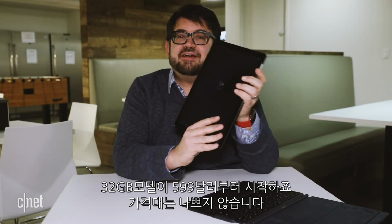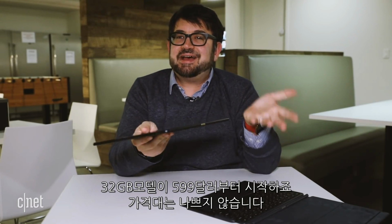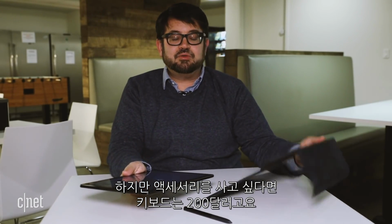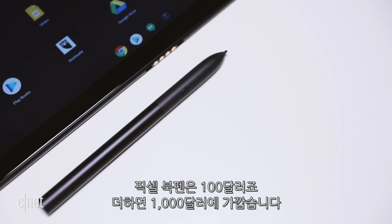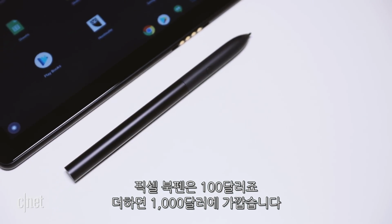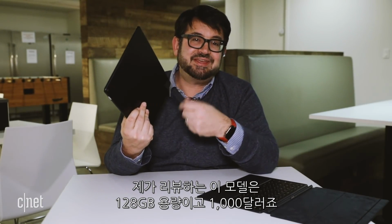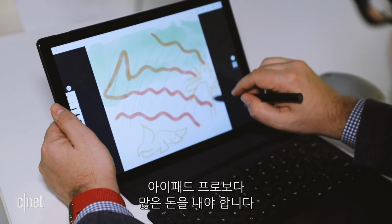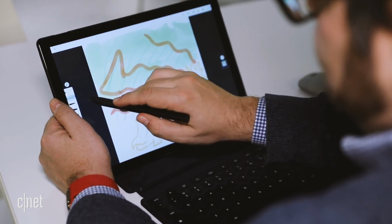Now the price, $599 for the starting price of this with 32 gigs of storage is not awful, but when you factor in all the accessories you'd want, like the keyboard, which is $200, or the Pixelbook pen, which is $100, you're getting really close to $1,000. And the version I reviewed, this is a $1,000 configuration with 128 gigs of storage. So you could be even paying a lot more. That's kind of like the iPad Pro, and I don't want to pay that sort of price for a Chromebook.